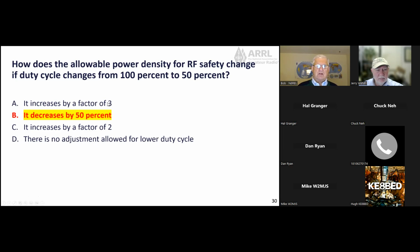Okay, we talked about duty cycle a little bit, and this is: how does the power density allowed change if you reduce your duty cycle from 100% to 50%? Well, the allowable power density, it decreases. How does, if the duty cycle changes from 100% to 50%, then, oh, you know what? I've got the wrong thing. This should be C, not B. It increases. I read this backwards.